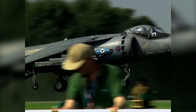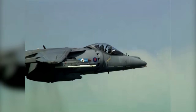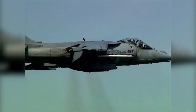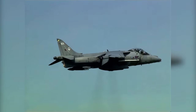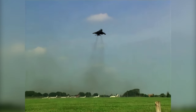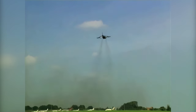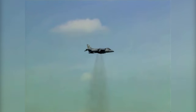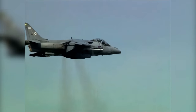The variable thrust vector nozzles of the engine give the Harrier this unusual ability. But it also means the pilot has to learn a totally new way to fly compared to flying a conventional jet. The early Harriers only entered major combat once during the Falklands War of 1982, when they destroyed 21 Argentinian aircraft with a loss of 4 Harriers.